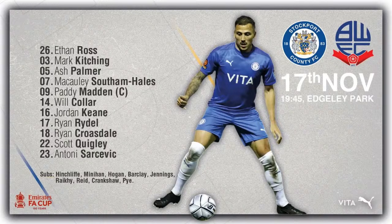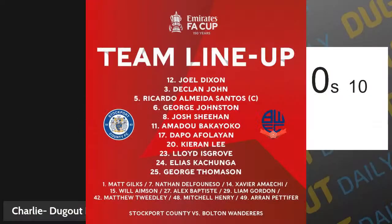For Bolton then, in a 4-3-3, in goal is number 12, Joel Dixon. At right back is number 23, Lloyd Isgrove, with the two centre-backs being number 5, Ricardo Santos, and number 6, George Johnston. At left back is number 3, Declan John. In midfield is number 8, Josh Sheehan, number 25, George Thomason, and number 20, Kieran Lee, with on the right being number 24, Elias Kachunga. Up front is number 11, Amadou Bakayoko, and on the left is number 17, Dapo Afolayan.